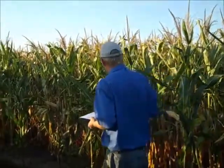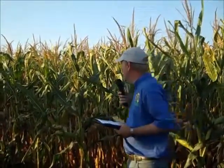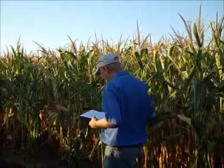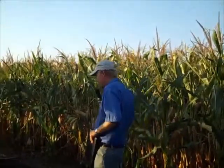We did have one very late season application. Half the plots here got a foliar fungicide and half of them did not. Again, we're applying Headline at the corn VT stage. That trial, as I mentioned, was initiated last year.